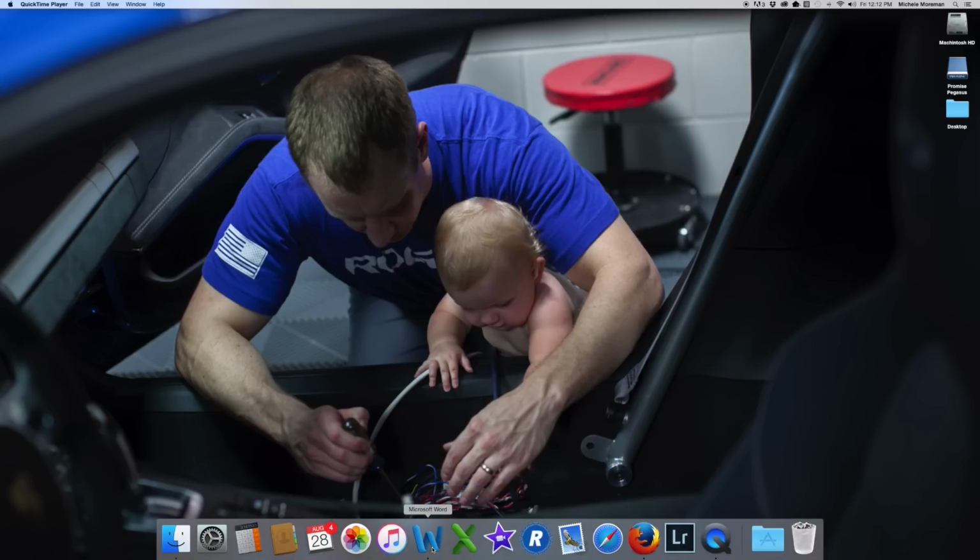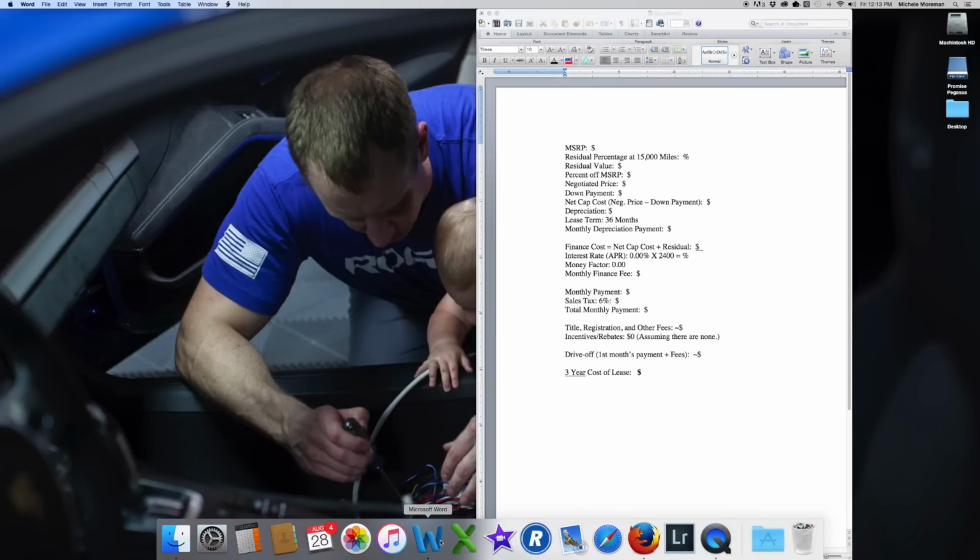I prefer to do this by hand, where I basically have this layout here that I just keep as a Word document. I know you can use lease calculators, and I could probably create a spreadsheet, and I actually used to have one. I don't know what I did with it, but I prefer to calculate by hand what a lease would cost me if I'm going to choose that option.